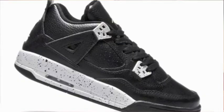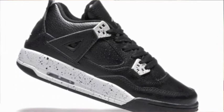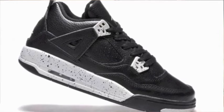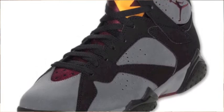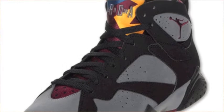So I'm really looking forward to the Oreos coming up in the black. You will be able to wear that with everything. Yep. The leather looks amazing. Yep. You can't go wrong with a mostly black shoe. And then plus the Bordeaux, which are future, I think March, April. The 7 Bordeaux are amazing.